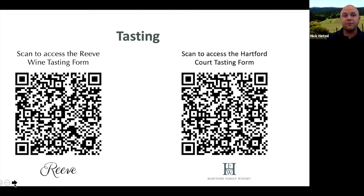And then that information will populate on our side and we will have all these fancy charts and graphs and things where we can say, hey, look what everybody was saying about the Reeve. Look what they were saying about the Hartford. So we're going to leave this screen up for about the next 8 minutes or so. I think once you get through the first one, the second one should go pretty quickly. So please, those of you that have the wines, go ahead with the QR codes.